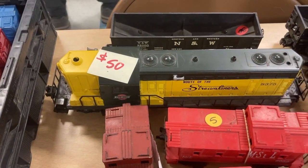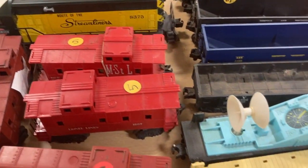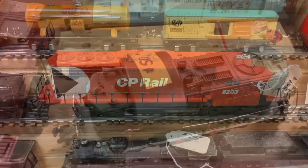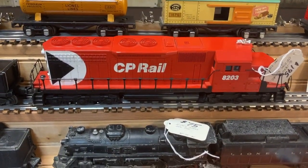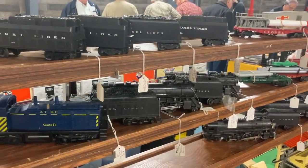A powered Lionel GP7 for $50 is a great deal, but not something I really need. Then there were a whole lot of really nice locomotives that were either out of my price range or simply too nice to repaint.